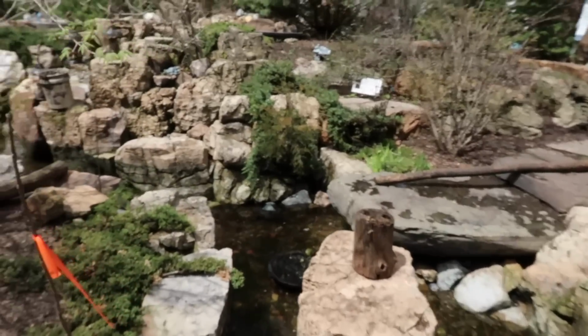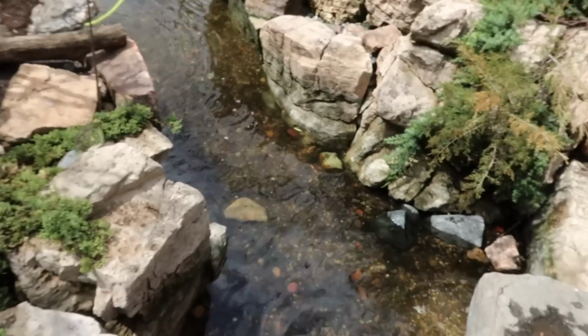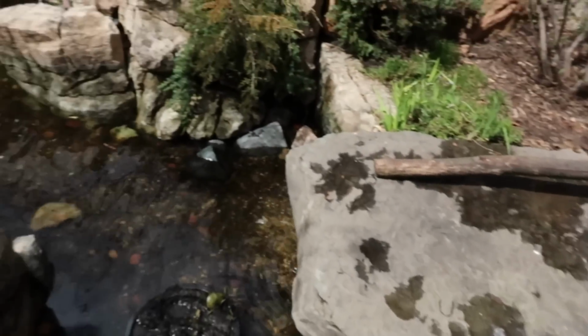Everything turned out really, really nice. Again, remember Ed said a little bit of algae left on the rocks is a-okay. So it's really hard when pressure washing a lot of this gravel, but gosh, it looks really, really clean.